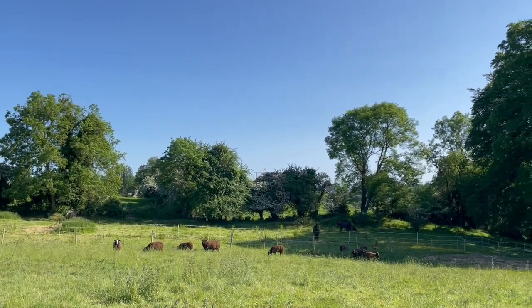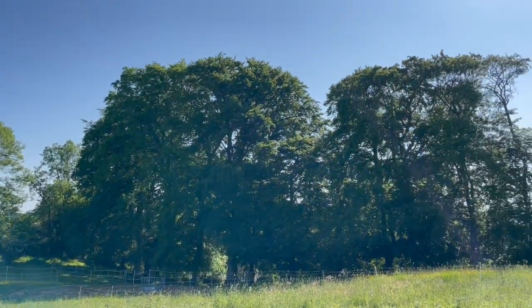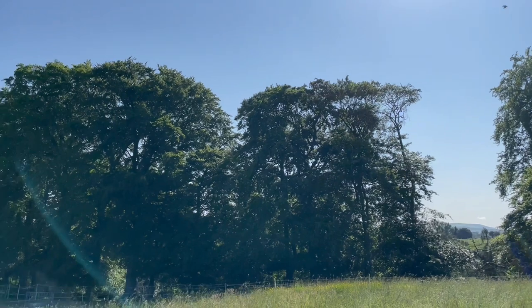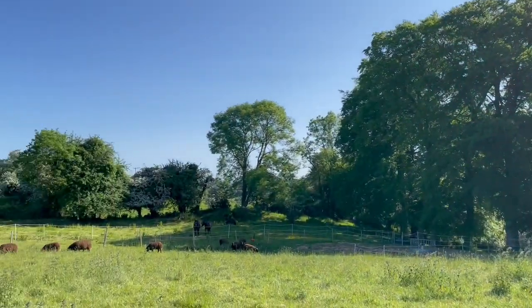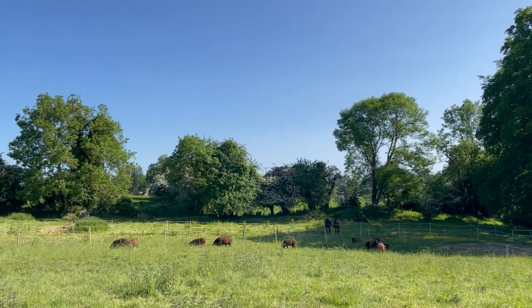The sheep are already hugging what little shade there is in this field from the beech trees as the sun rises today. So I'm gonna let them have shelter down in the lower part of the field.